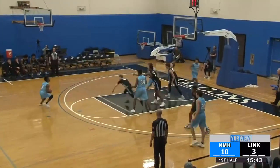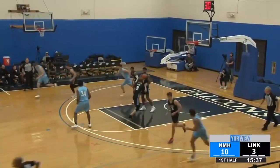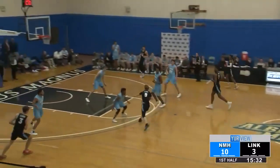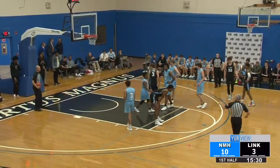There's Ervin. Nice action. Top of the key, tries the three, can't get the shot to go, and grabs the offensive rebound of Silverstein. And the ball poked away into the hands of Linkier Prep. Silverstein, a jumbo wing, headed to Harvard. Riley, burst of energy, tries to get to the hole and gets fouled.